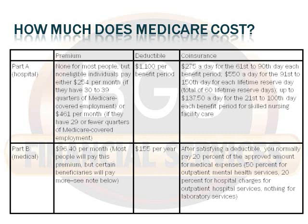Here's what you'll pay for Medicare in 2010. In Part A, most people will pay no premium, but non-eligible individuals pay either $254 per month if they have 30 to 39 quarters of Medicare-covered employment, or $461 per month if they have 29 or fewer quarters of Medicare-covered employment. They will have a $1,100 deductible per benefit period.